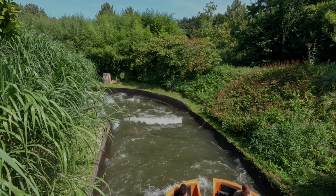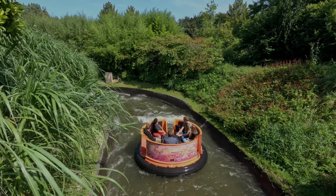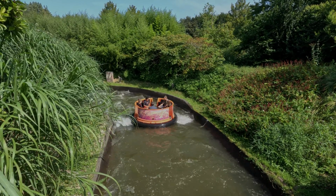Now, an attraction that I sometimes miss when I go to parks, because it depends on the weather, is their kind of rapids. They've got a set of rapids called Rio Grande. I did go on this one. Pretty sure I went on it on my own. I'm sure my partner didn't come on. And I think I got an entire boat to myself.